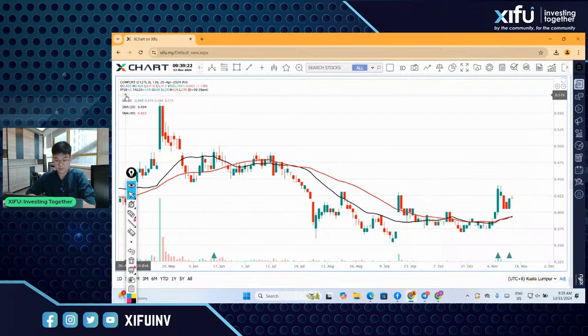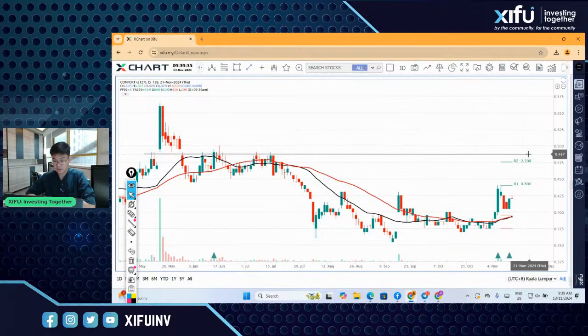Let me put my support and resistance in. Maybe you can aim around the R2 level. Notice here we have some gap areas in this range. From here to here the profit is probably not much, but if it can break this R1, the immediate resistance, then heading to the R2 area would be nicer. Based on the current setup, I think they are pretty nice in terms of short-term opportunities. All right, so there is Comfort.